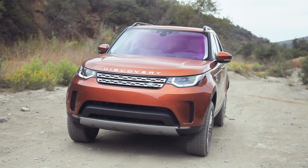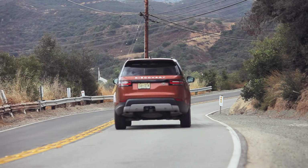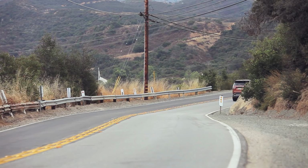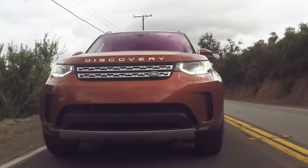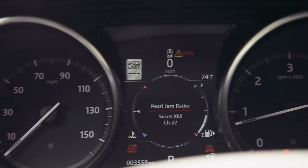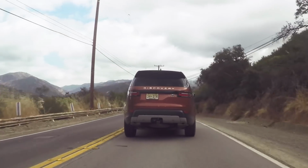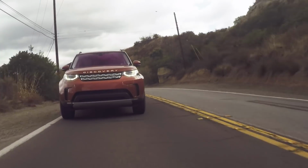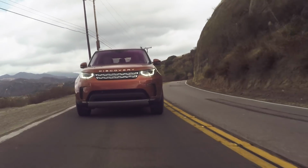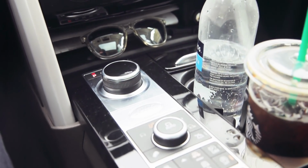The magic of any Discovery, though, isn't in how it looks on the outside, but in how it feels inside and how it drives. I'm happy to report that this thing is excellent, especially when it's packing the 254 horsepower, 3-liter turbo diesel V6 under the hood. That TD6 isn't a revver, but at just 1,750 RPMs, it's cranking out 443 pound-feet of torque. There's also a supercharged V6 rated at 340 horsepower and 332 pound-feet of torque. Each one is backed up by the always great ZF-sourced 8-speed transmission.